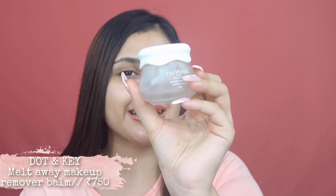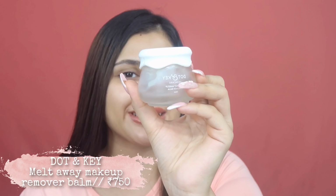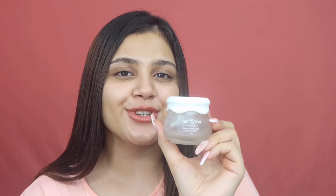I have the Melt Away Makeup Removal Balm by Dot & Key. It is 50 ml of product and it retails for 750 rupees. Again, can I just say it's not my favorite, but it's like best of the lot. I mean, I'm no different, and I have also been an uninformed, non-vigilant skincare consumer in the past, and in the past I really loved this balm.